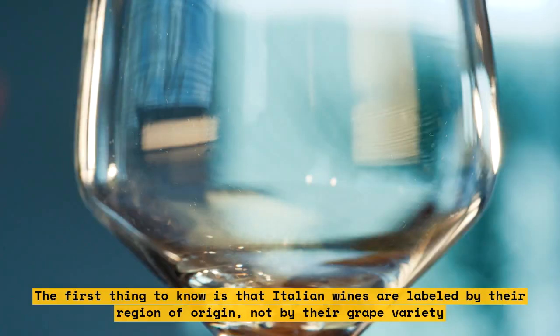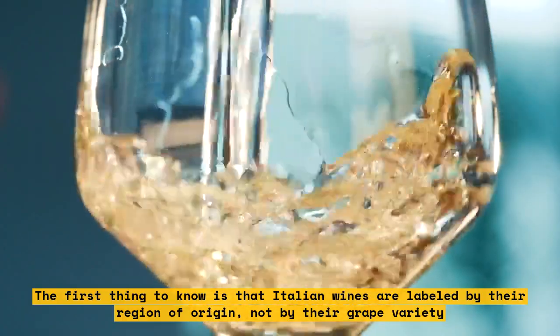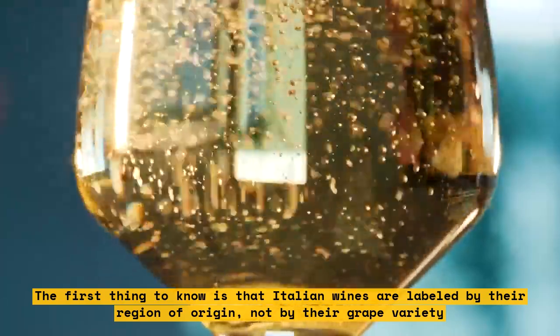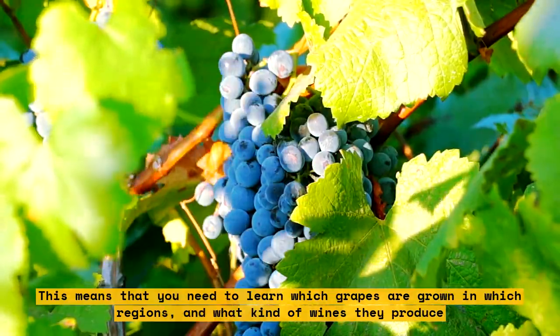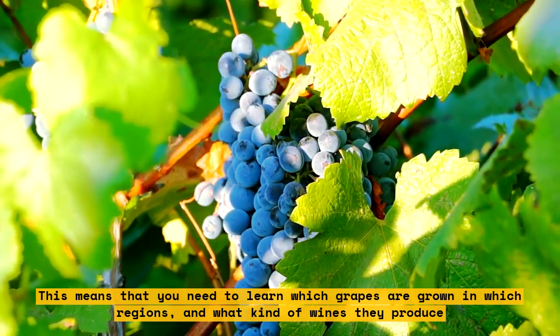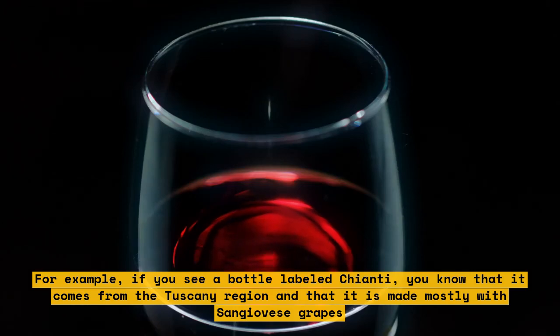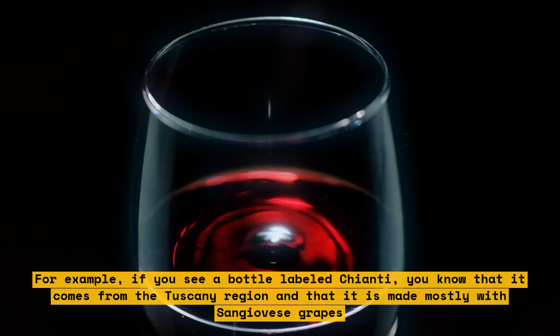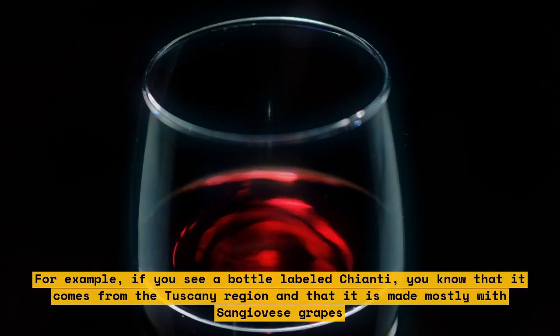The first thing to know is that Italian wines are labeled by their region of origin, not by their grape variety. This means that you need to learn which grapes are grown in which regions, and what kind of wines they produce. For example, if you see a bottle labeled Chianti, you know that it comes from the Tuscany region and that it is made mostly with Sangiovese grapes.